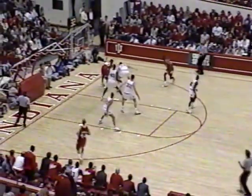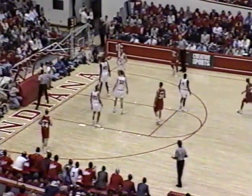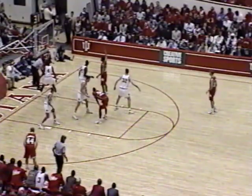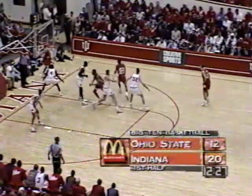Here they come. This is what they like to do. Run it up as quickly as they can. You can see them run it up that sideline. That's what they used to do with Jimmy Jackson. Tate tried to get the ball inside, and Indiana knows how dangerous he is, and double teamed with Evans.